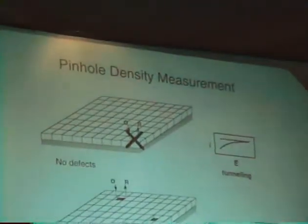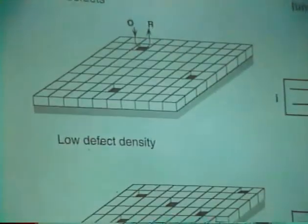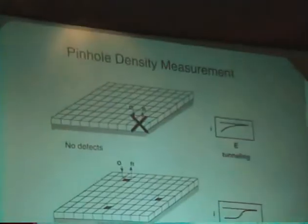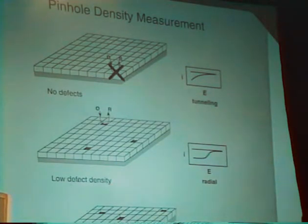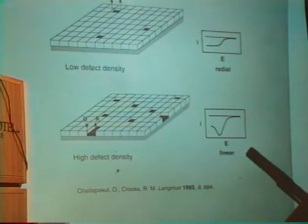Also, a phenol density measurement was used to monitor the defect density. When the monolayer covered surface on the electrode has no defect, the redox molecules cannot enter to contact the metal surface. Then these systems normally show typical tunneling current. And when there are a few small defects on the monolayer, and these defects are spaced far apart so the diffusion layers don't overlap each other, then cyclic voltammograms typical for radial diffusion are observed. When there are a few large defects or lots of small defects spaced very closely to each other, then cyclic voltammograms typical of linear diffusion are observed.